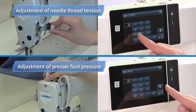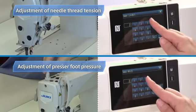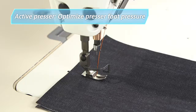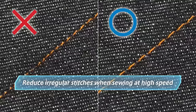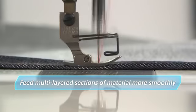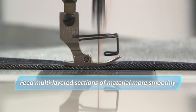In most cases, the operator adjusts the needle thread tension and presser foot pressure manually based on hunches and experience. This digital sewing system settings allows anyone to instantly achieve the optimal sewing conditions. Active presser function changes the presser foot pressure to suit the properties of the sewing material. The function can be programmed, for example, to reduce irregular stitches when sewing at higher sewing speeds or to feed multi-layered sections of material more smoothly. This is a big step forward in the quest for perfect seam quality.